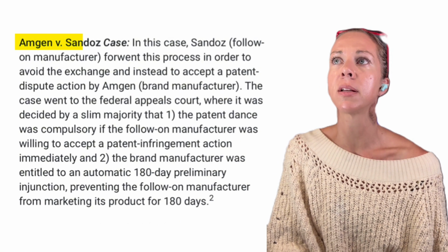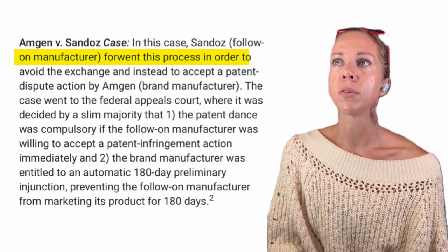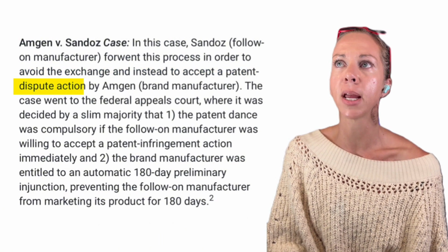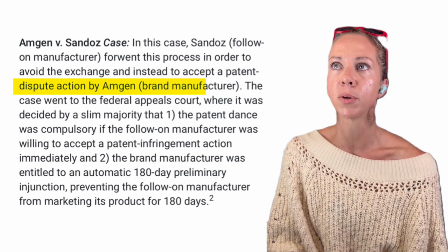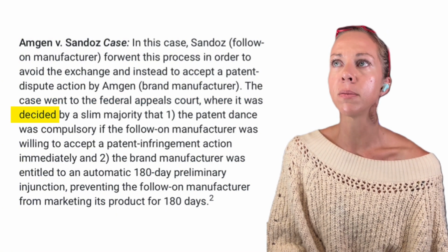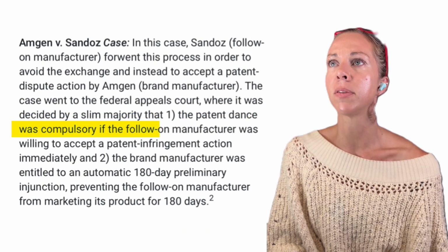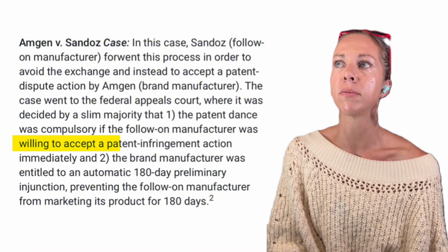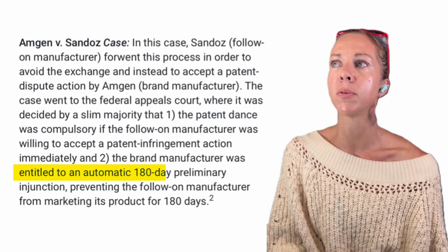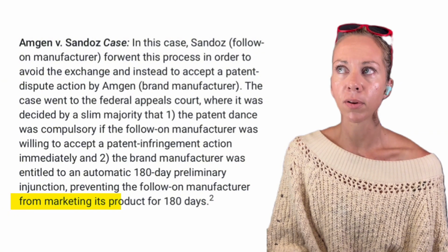So in the Amgen versus Sandoz case, Sandoz, a follow-on manufacturer, forewent this process in order to avoid the exchange and instead to accept a patent dispute action by Amgen, a brand pharmaceutical manufacturer. The case went to federal appeals court, where it was decided by a slim margin that, one, the patent dance was not compulsory if the follow-on manufacturer was willing to accept patent infringement action immediately, and 2, the brand manufacturer was entitled to an automatic 180-day preliminary injunction preventing the follow-on manufacturer from marketing its products for 180 days.